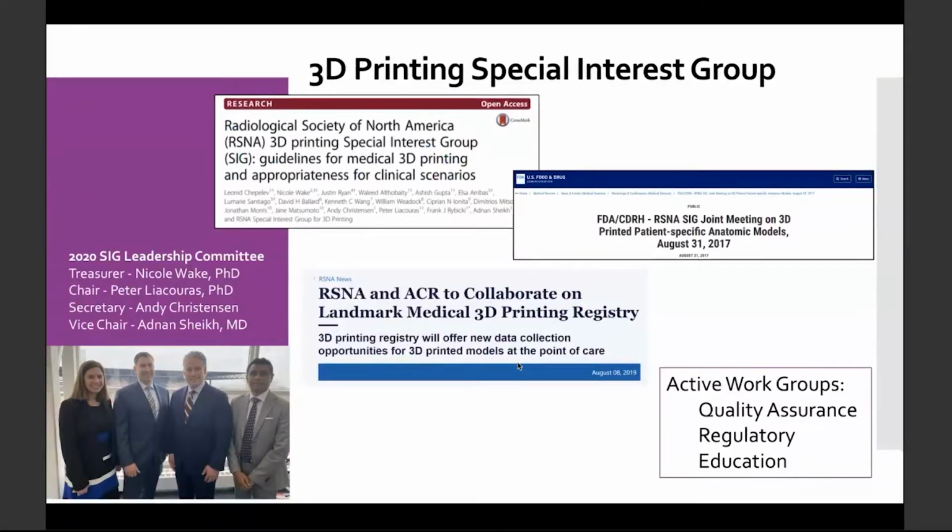Our group has been involved in some great opportunities and some great projects relating to creating the further infrastructure for 3D printing in a hospital environment. Some of those things are here listed, including collaboration on appropriateness, collaboration with the FDA, other work that we'll talk about some more specifically today, I know, relating to the 3D printing registry in collaboration with the ACR, and there are active groups in quality assurance, regulatory, education, and others. So if you're interested in getting involved, please get involved.